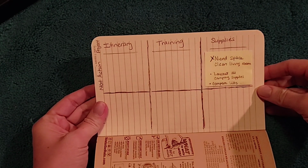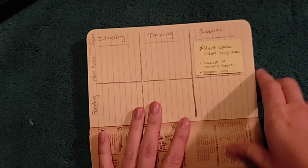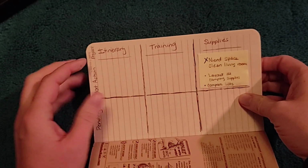So the idea behind this is it gives me a way at a glance, I can just pick up my bullet journal and say, what do I need to do now? And I can just look and say, okay, I'm on top of this, I'm not on top of this, I'm maybe on top of this or not on top of it.